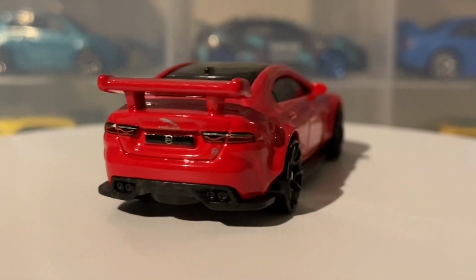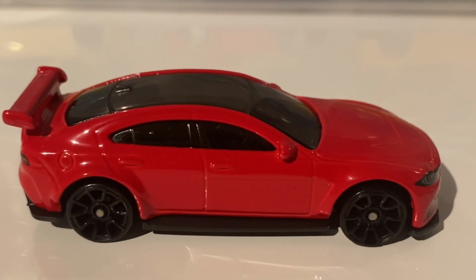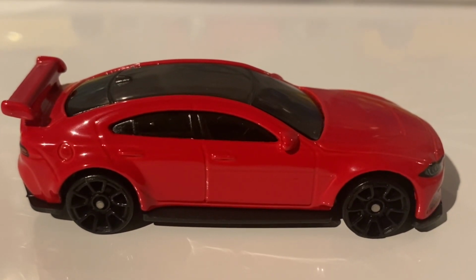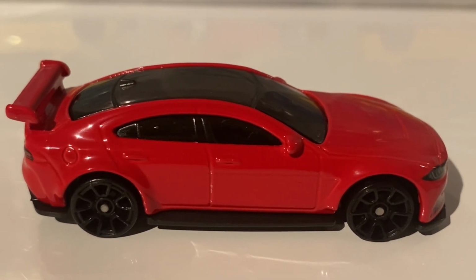Anyways, let's get into the actual showcase of the Hot Wheels model of this car. Alright, so kicking off this showcase, we'll first of all start with the side profile of this car. I will first of all talk about the wheel choice. So these are the Fan 5 Sport wheels, which have actually been done in black. It's a very unusual colour to see, and usually these wheels are actually done in chrome. So it is a very nice change to see.